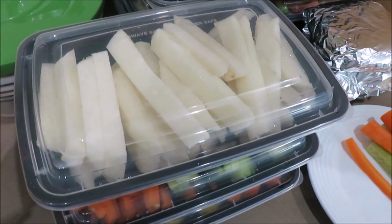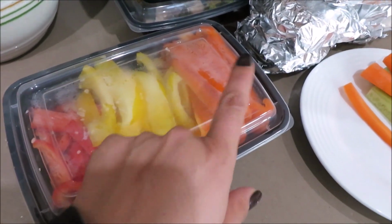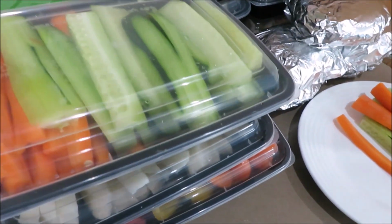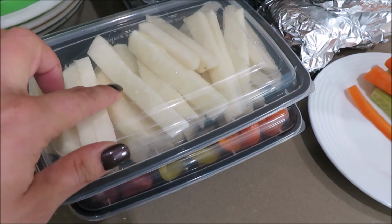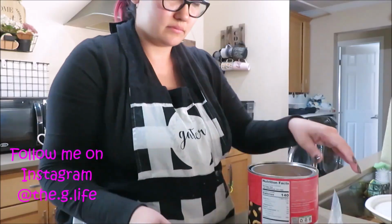We have tons of jicama. I have cucumbers, a couple of carrots, and then bell peppers, orange, yellow, and red for snacking during the week. I did the cucumber and I did the jicama because I always want something crunchy, and I figured this would be a perfect snack with a little bit of tahini. That would be so good.